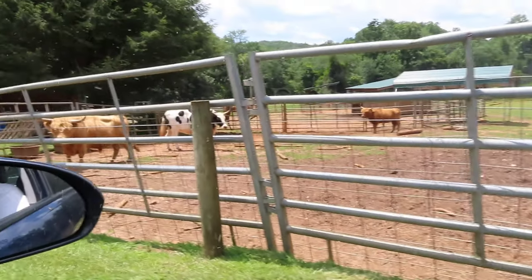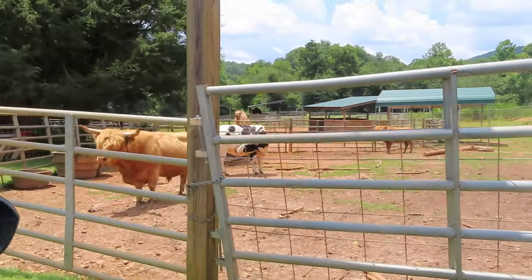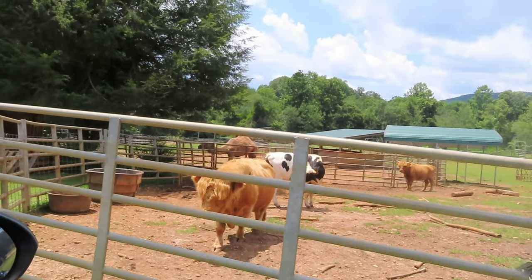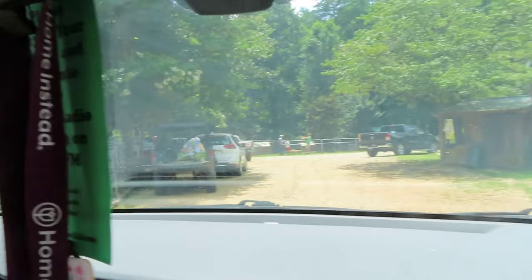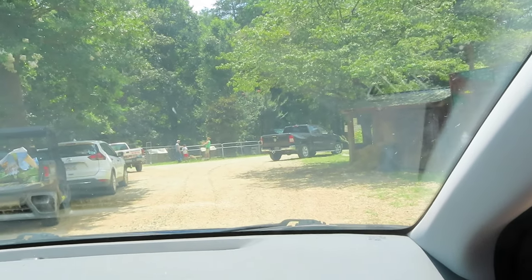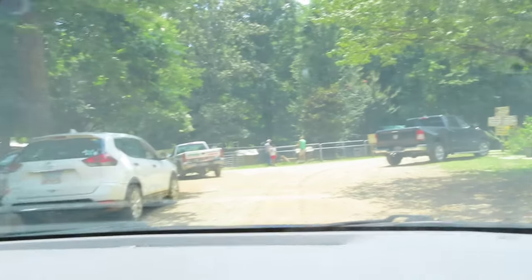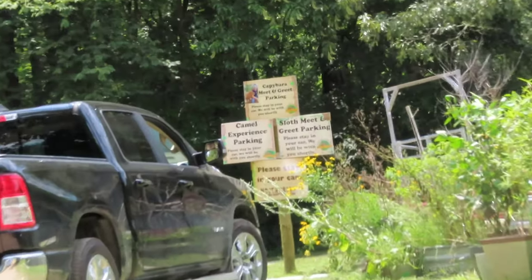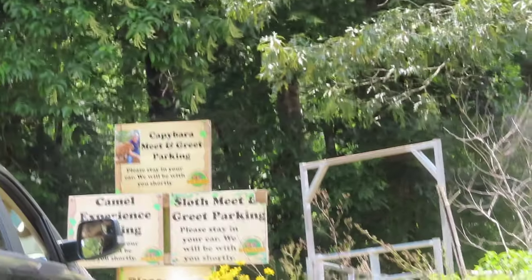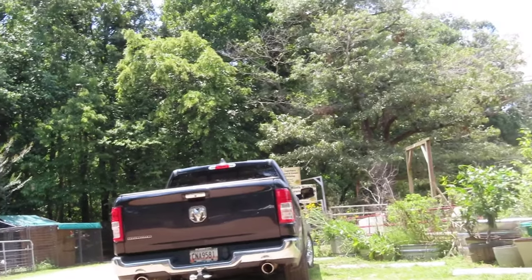There's a motto. I don't think this is the petting zoo. There's camel. It says camel experience. There you go, buddy. I ain't gonna forget you. I didn't mean to throw it in your face. Monarch butterfly breeding ground. We didn't do the camel experience. Oh, I definitely gotta come back here and do the camel experience, sloth meet and greet. What else did I say? Capybara meet and greet. Yeah, I'm definitely coming back here in the future.